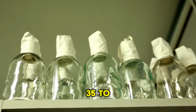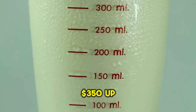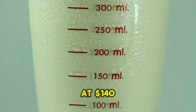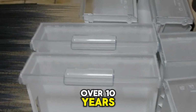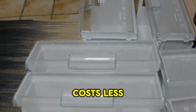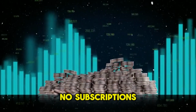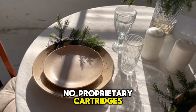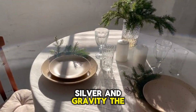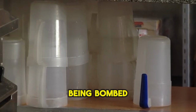Total $35 to $60. Compare that to a Berkey filter system, $350 up front, plus replacement filters every 2 years at $140 per set. Over 10 years, you're spending over $1,000. The ceramic pot system costs less than a nice dinner out, and it lasts a decade. No subscriptions, no proprietary cartridges, no planned obsolescence, just terracotta, silver, and gravity. The same 3 elements that kept British families alive when their infrastructure was being bombed to rubble.